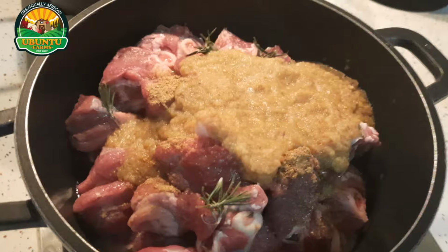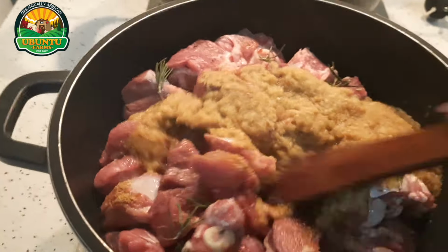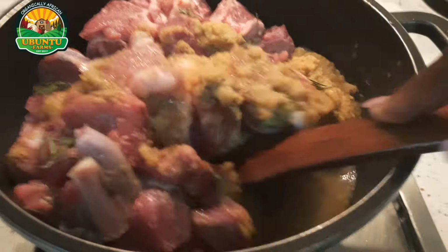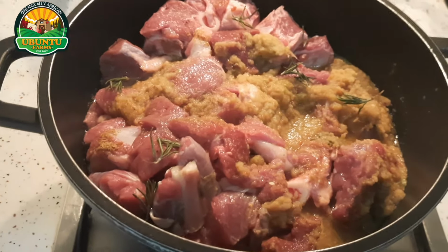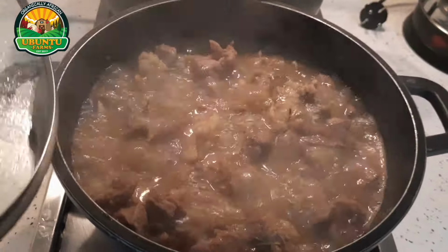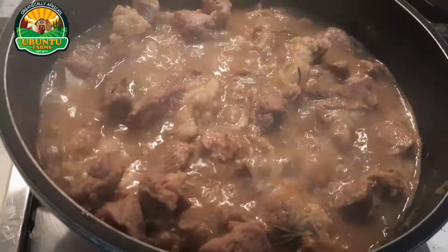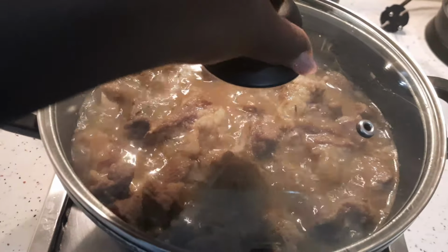You want to make sure that you add in some water if you need to, because goat meat can be very tough. You want to ensure that it's nicely cooked, and if you have meat tenderizer, that will do the magic for you. At this point, I'm just checking on my meat, and it is looking good. It is halfway cooked, and I'll stir it, cover it up, and let it continue cooking.